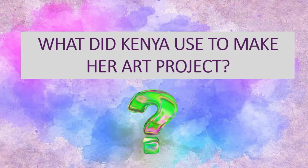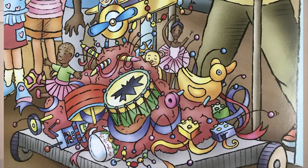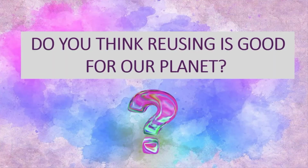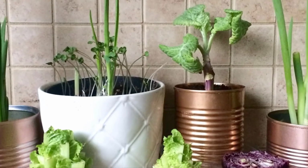What did Kenya use to make her art project? Kenya used her old toys to make a sculpture, and she called it Thingamabob. Instead of throwing those old toys away, she made something useful with them. Do you think reusing is good for our planet? Reusing is really good for our planet. It's even better than recycling. When we reuse something, we are giving that item a new life. We're also saving resources. We don't have to harvest the earth again to make new materials, and also we use less energy.